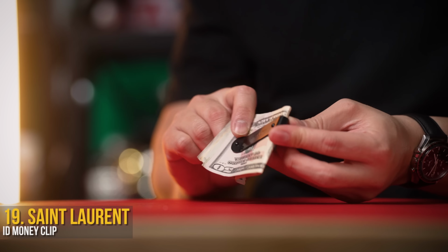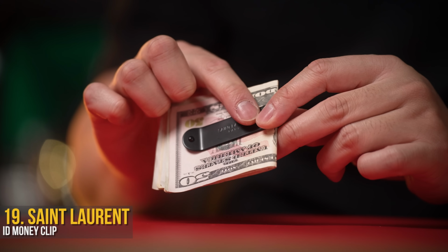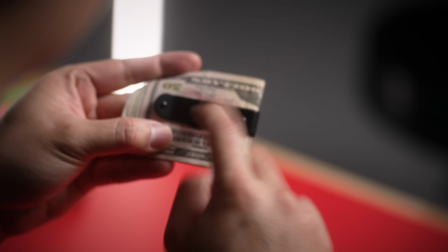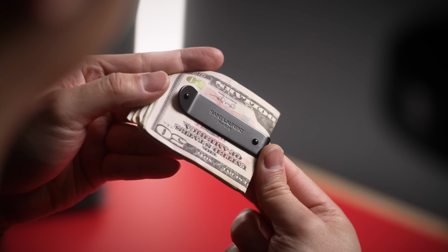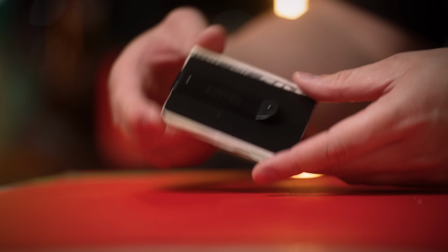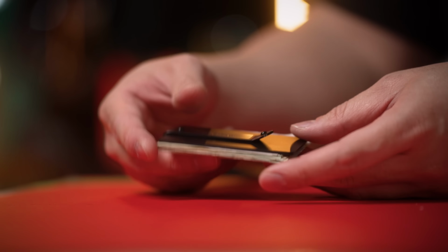Now, the money clip in general is a pretty big flex. The fact this simply has Saint Laurent engraved into the metal and can charge hundreds for it is another level of flex. Will anyone ever see it? Probably not, but will I know I've got the coolest blackout money clip ever? Yeah. And so will my credit card.